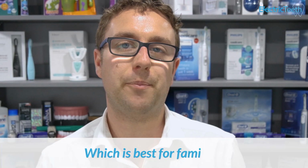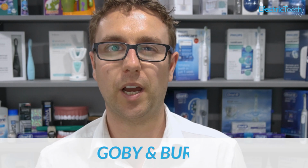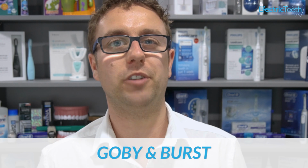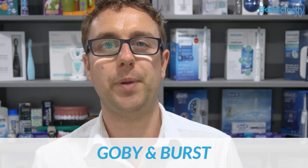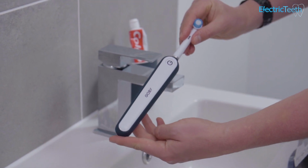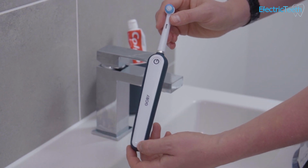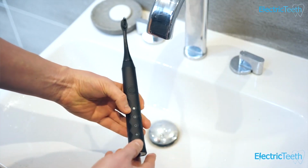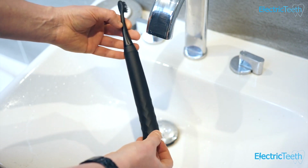Which is best for families? Well, ultimately I think this is a bit of a draw between Goby and Burst. When I think of families, I want to ensure the brush is giving the best overall clean. And because Goby, in my opinion, gives the best clean, this naturally ranks it higher as a better option for families. That said, Burst is very good because it offers multiple cleaning modes, and although that's lower down on the priorities, it can suit different users' needs a bit better, which is often the case in families.